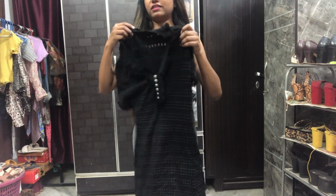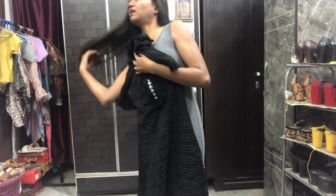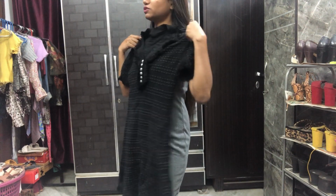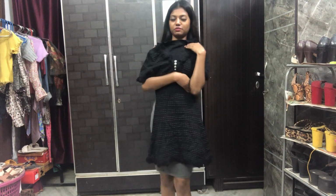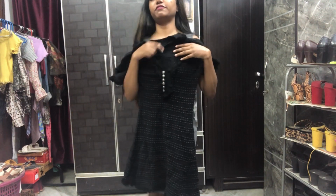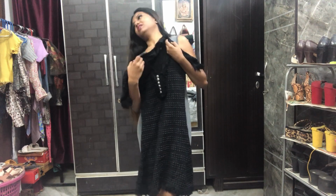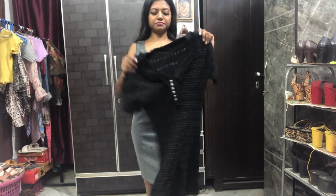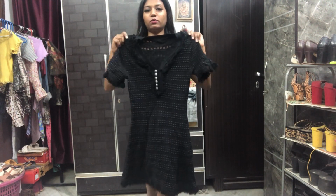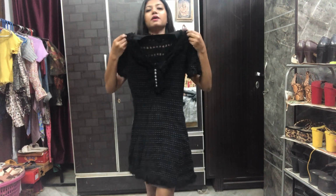I don't know if I'm gonna wear this, or maybe I'll wear it at home. I didn't like this dress, to be honest. It's not that stylish. I just bought it so I could help him. I bought it for 150 rupees. Very cheap. I really felt sorry for him. If he had nice clothes, I would maybe have thought about buying, but he sadly only had one nice dress, which I already bought. I'll show you that in a minute.